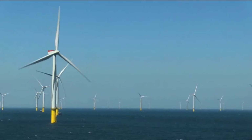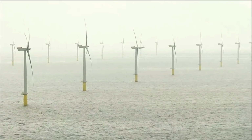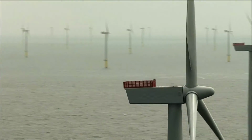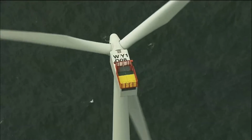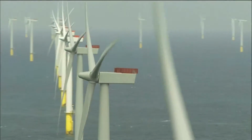Dong Energy has been a pioneer in the offshore wind industry for more than 20 years. We are the market leader in offshore wind and are involved in more than half of the current operating offshore wind farms worldwide.